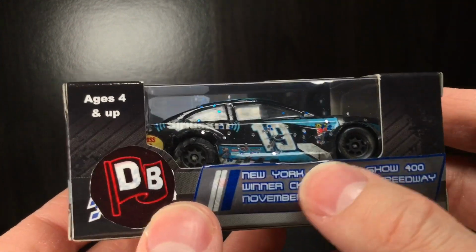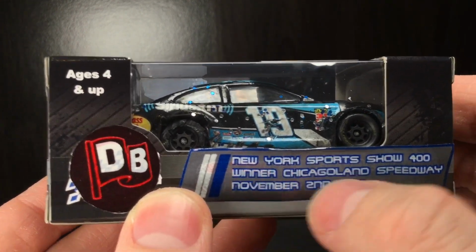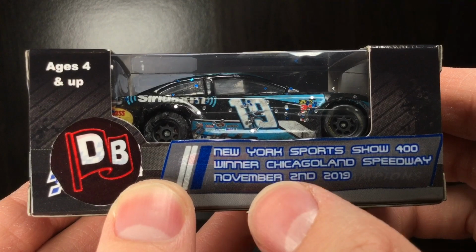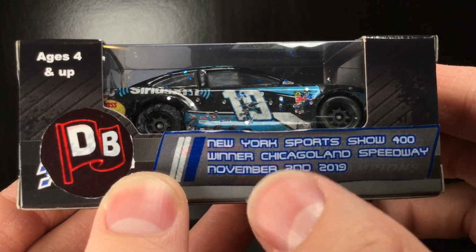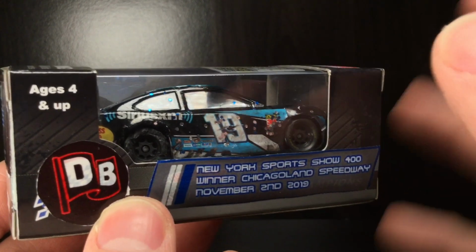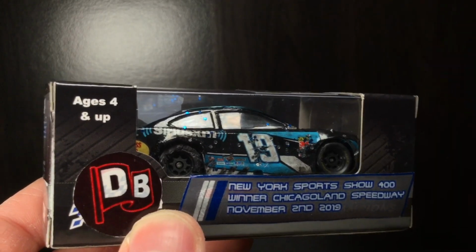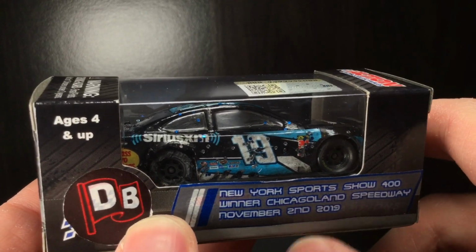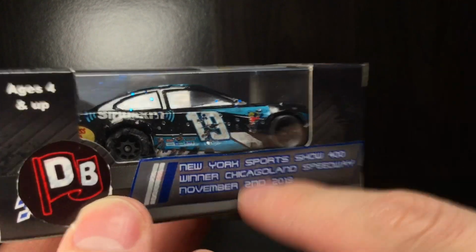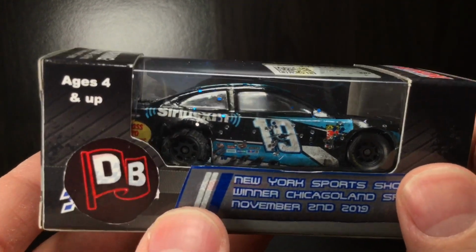Now, this is something I wish I had done a little better. I wish I had put this a little lower, but it says New York Sports Show 400 winner, Chicagoland Speedway, November 2nd, 2019. Ironically enough, on November 2nd, 2019, I was actually at Texas Motor Speedway watching the Xfinity race. I was on vacation, so that's kind of cool to think about. That was a very good day, but this was a fun build, man.